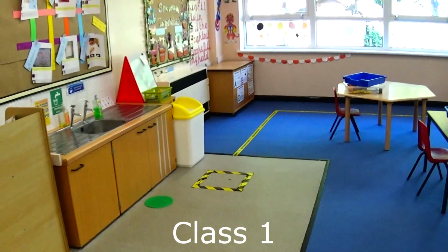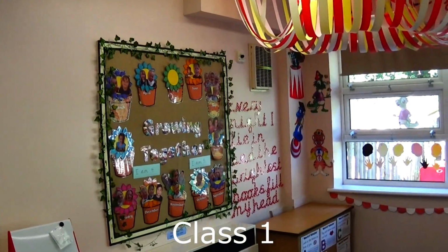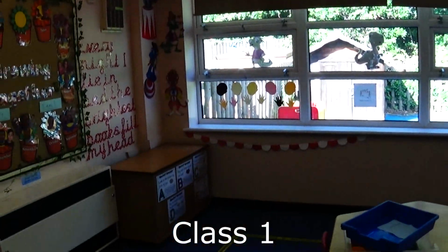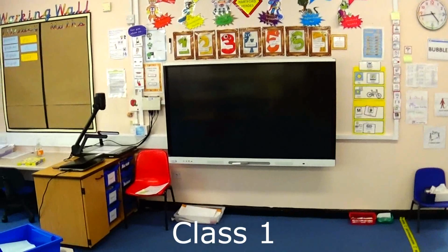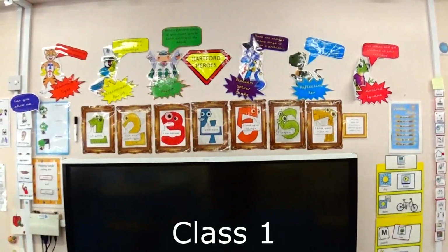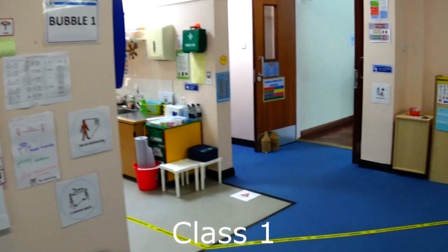Right. Okay, what else can we see? Look at this lovely board over here. It's telling everybody's birthdays. And this is our reading area. It's usually a circus. We've had to put it away just for the time being. And then at the front, where your class teacher will sit, we've got our interactive whiteboard, we've got our numbers in boxes, and we've all got our Hartford Heroes. There they are. Right, we're just going to come out of the classroom now.